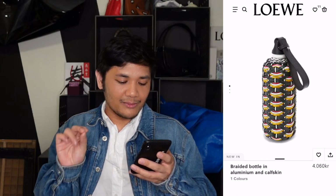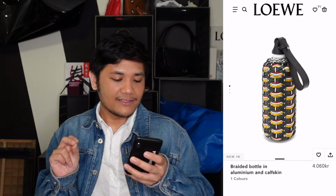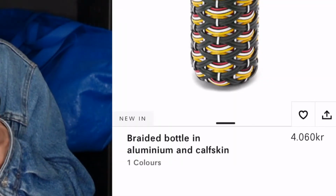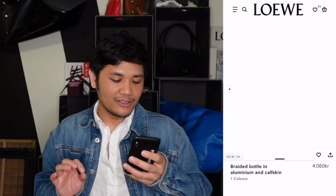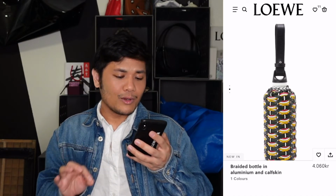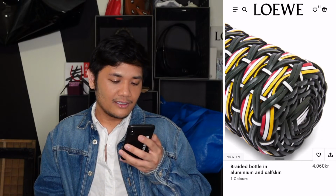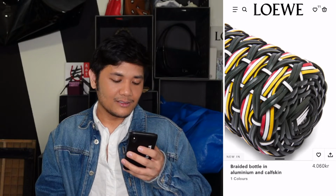So they have a braided bottle in aluminum and calfskin. Aluminium. Oh, it is spelled aluminium. Oh my god. But it is a water bottle that has woven black, white, red, and yellow leather. It's beautiful. Wow, it looks like a little basket.